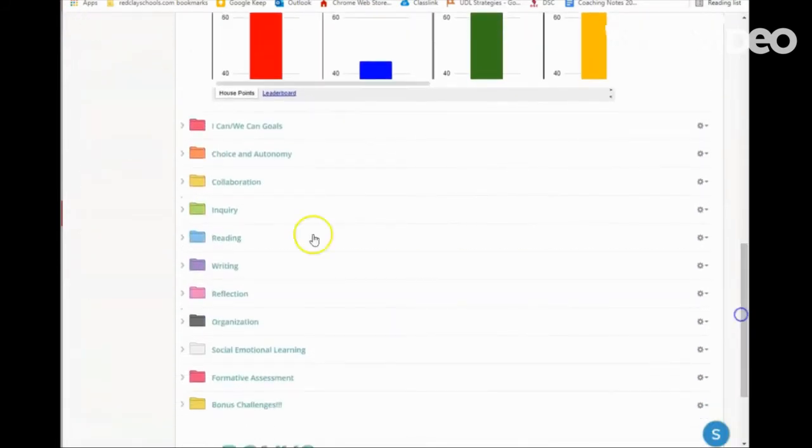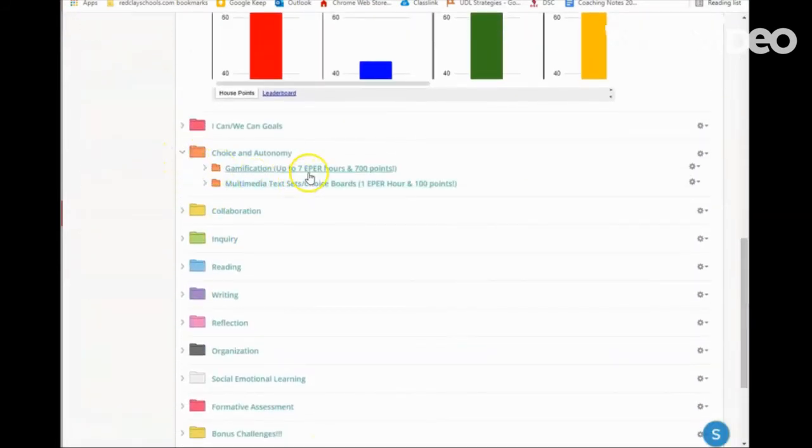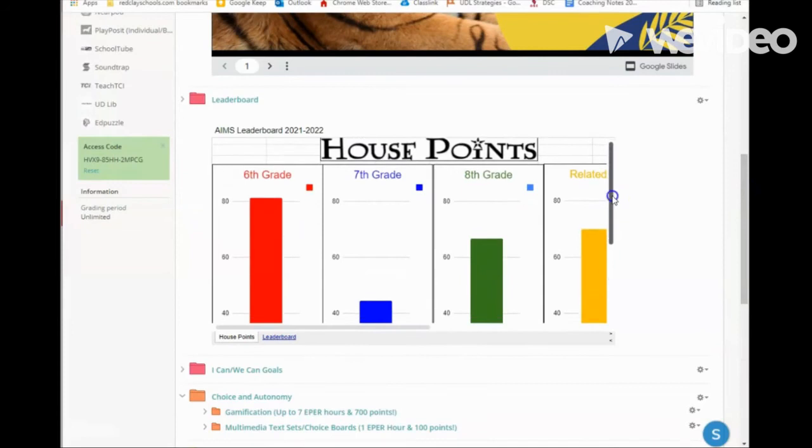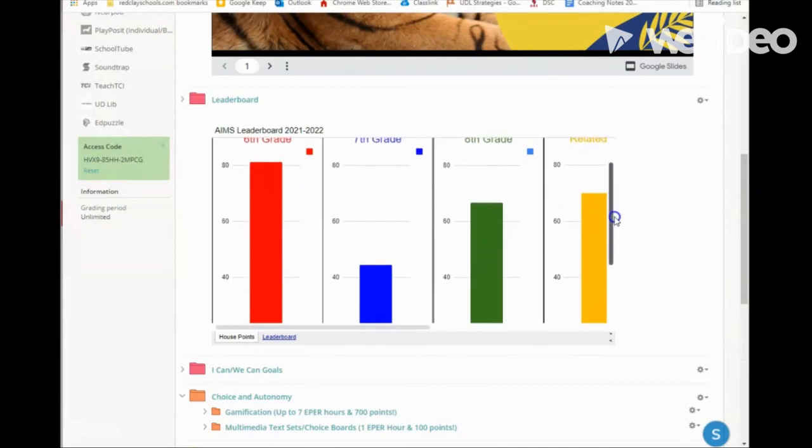Now I mentioned that the challenges are worth a certain number of EPR hours, but they're also worth points. These points are going towards a game and a challenge against, currently, the other grade levels. So we'll see here that 6th grade is currently in the lead with 81.25 points. And come the March faculty meeting, there will be an award for the team that is in the lead, as well as individuals who are in the lead.